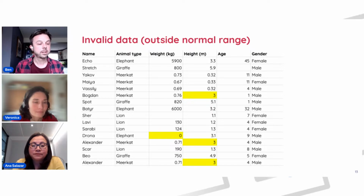But these kinds of data entry errors can happen. It might be the sensor didn't work properly when capturing a set of data. It might be a human error. But again, we need to decide what we want to do with that, whether we want to remove that entry or use an average of the other heights to train our machine learning model with. So that's all part of this process that we call cleaning the data.